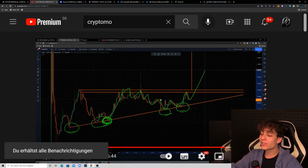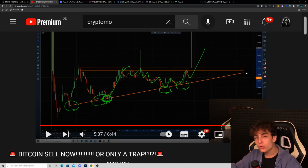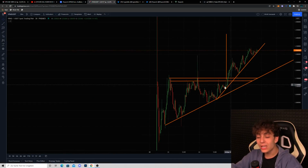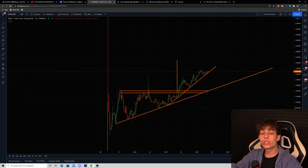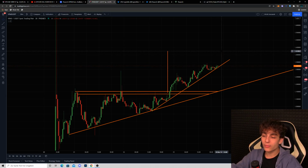But I talked yesterday about V-Launch VPAD forming this massive ascending triangle which was about to break out, and exactly that happened. V-Launch VPAD completely broke to the upside, and since then is trying to reach its price target at around $1.42. So it's looking right now like VPAD V-Launch is going to reach its price target of $1.42. Very, very nice.